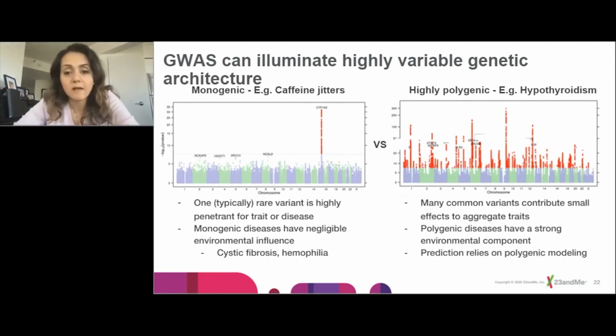There are also highly polygenic diseases, and these are more common, and they are harder to give insights on because there are a lot of variants that could be involved. And these common variants contribute smaller effects to the overall results. And often polygenic diseases have a strong environmental component. And the prediction here relies heavily on polygenic modeling. With a monogenic trait, if you have this variant, you don't need a model to tell you this. You have this variant or you don't. Here, we have to build models to add up the weights of these variants appropriately and make a prediction of whether or not you are at higher risk.